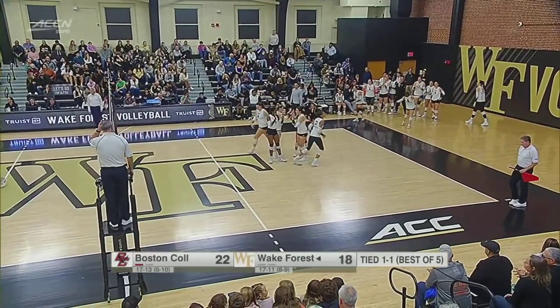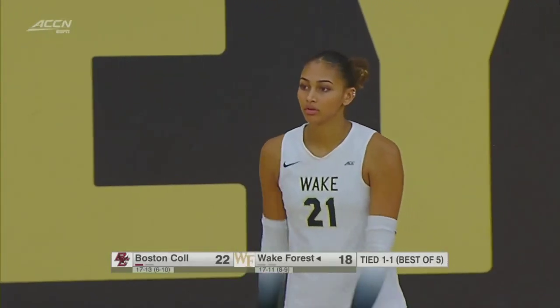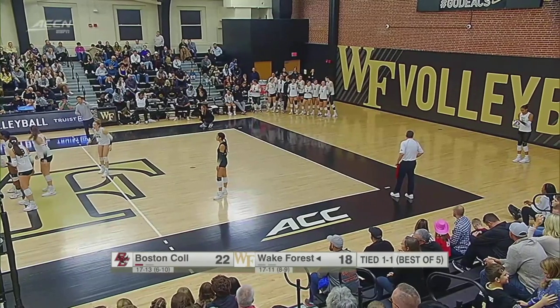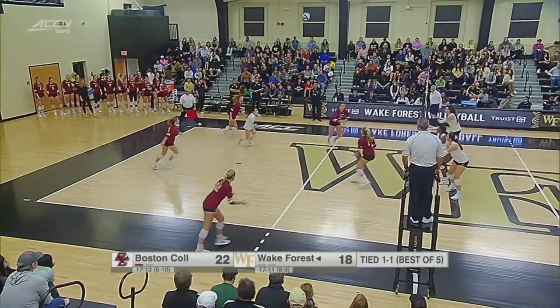Too strong on the serve is Brooklyn Yelland. So again, you talked about the youth of both of these teams. BC utilizing a lot of freshmen in key spots here in this third set.